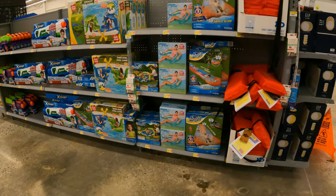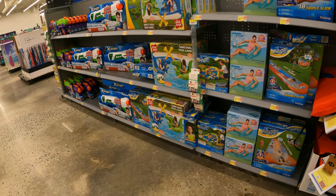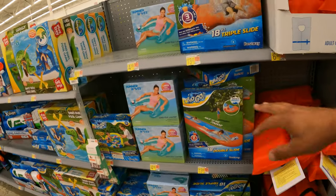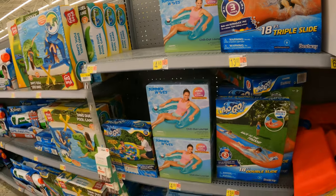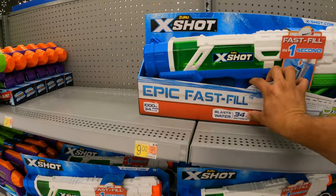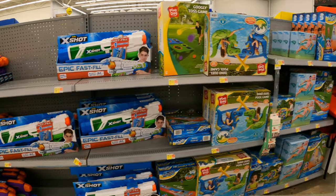And a lot of this water stuff, like I told you at the beginning, see, $13. This used to be like $25. All of this stuff is going to continue to drop. $7, $13, $8.50. And sometimes they'll fool you by using just a regular tag. So keep an eye out for the pricing on the regular tag. Like this one right here, the Zuri X-Shot water gun. There's no way that this was originally $9, but it has just the regular tag on it. So remember, keep your eyes out for that. I'd say that probably was a $25 water gun at one point in time.